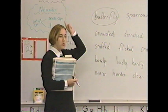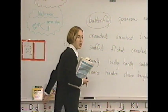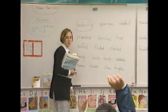This is something that has two really tall ears. Might have a cushiony tail and it hops around. Sarah. Rabbit. Nice job.